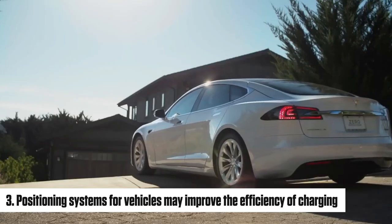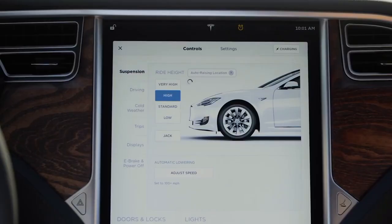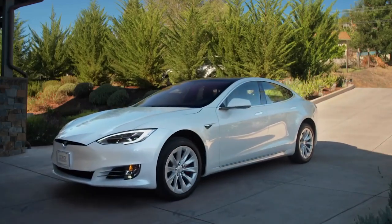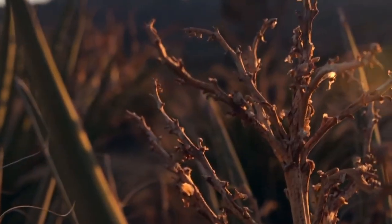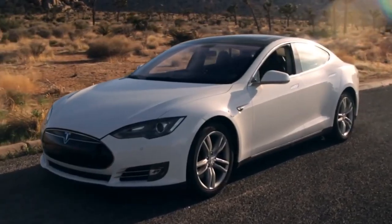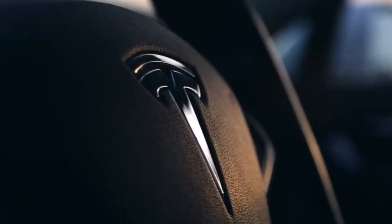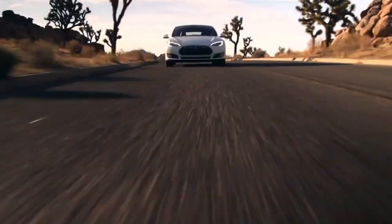Number 3. Positioning systems for vehicles may improve the efficiency of charging. In order to achieve the best possible energy transfer, it is essential to position the vehicle accurately over the charging pads. The progress in advanced positioning systems, such as those that use machine learning algorithms like long short-term memory (LSTM) networks, has made it possible to control the alignment of vehicles in a dynamic way. In dynamic wireless charging scenarios, these systems are able to achieve a higher level of charging efficiency by predicting the optimal lateral position for maximum electromagnetic strength.